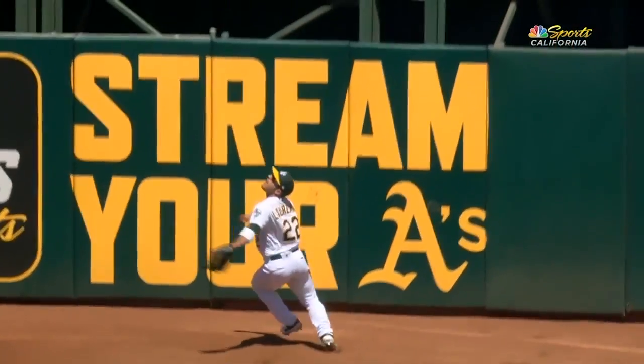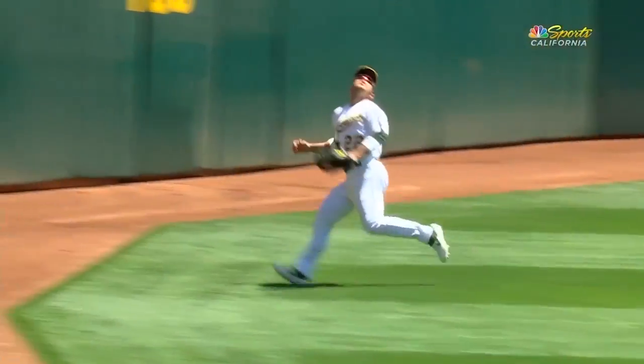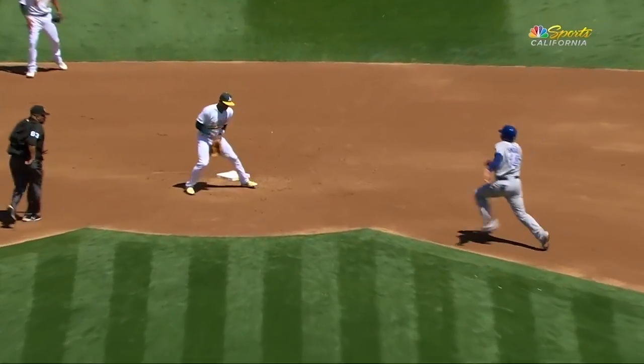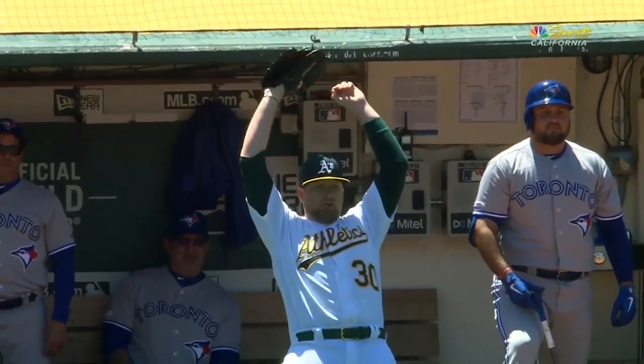He throws off balance, but here's the catch. Unbelievable catch over the fence, brings it back, and then makes a throw that fortunately two guys were backing up. What a play. Well over the fence. Timed it perfectly. And then Hundley throws off balance to second base. And you're right, Kipe. That is the most unbelievable double play you'd ever see.